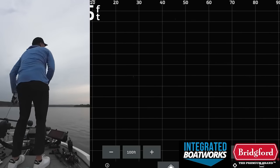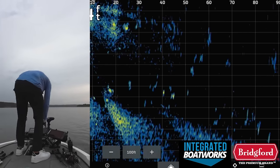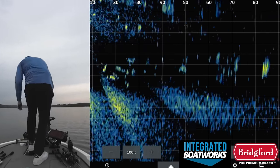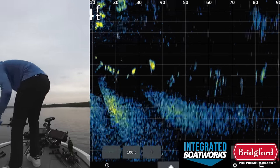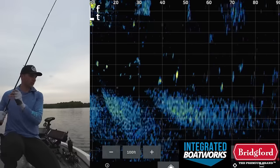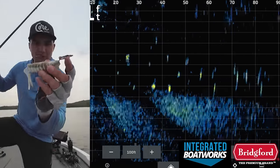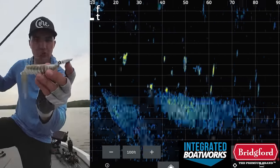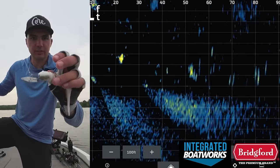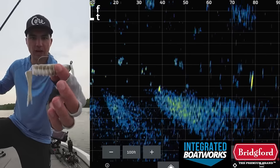Okay, there we go. So first couple casts of the morning. Let's see if there's anything out here. I'm gonna start with a new little bait that I have concocted together. I'm gonna call it the Chatter Tush. It is a 3/4 ounce 7/0 tush hook from Core Tackle, and I put the switchblade, an attachable chatterbait blade, with this Jackal Bounty Shad.